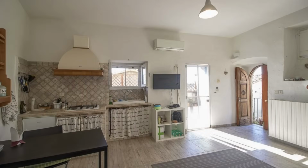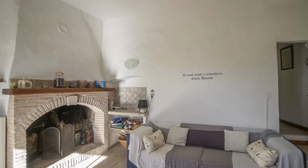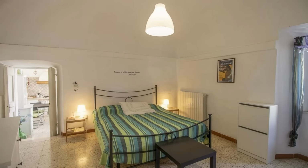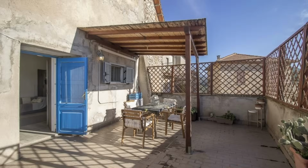A living room with a built-in kitchen and a fireplace, 1 bedroom and 1 bathroom with a shower. But within that simplicity, there's real craft. The renovation respects the original textures and materials while introducing contemporary touches, creating a balance that feels both rooted and fresh. The standout feature? A 20 square meter terrace that opens up the entire experience.